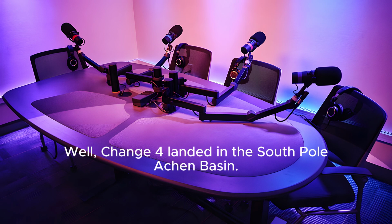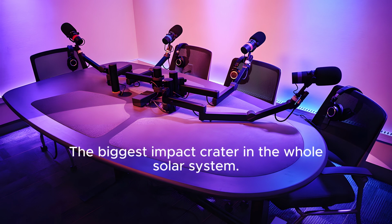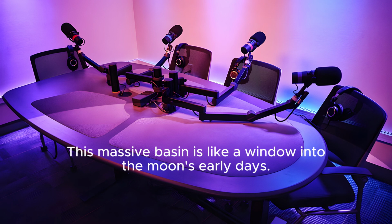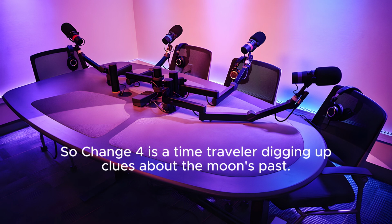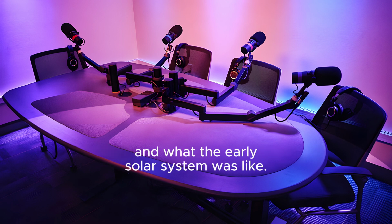Well, Chang'e 4 landed in the South Pole-Aitken Basin, the biggest impact crater in the whole solar system. This massive basin is like a window into the moon's early days. So Chang'e 4 is a time traveler digging up clues about the moon's past. Exactly. It's helping us understand how the moon evolved and what the early solar system was like.